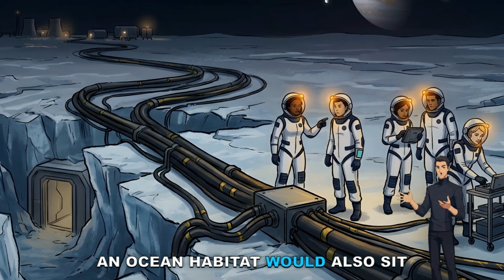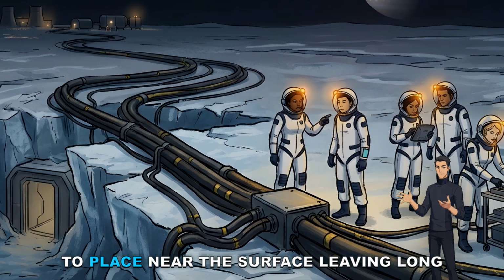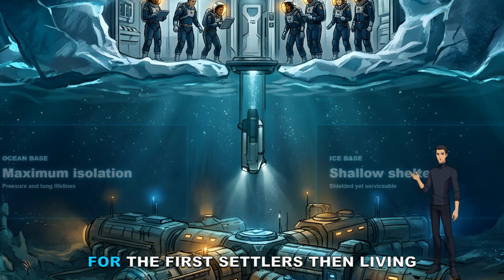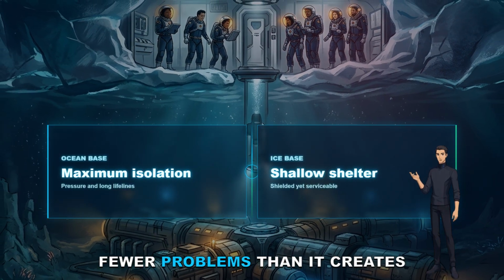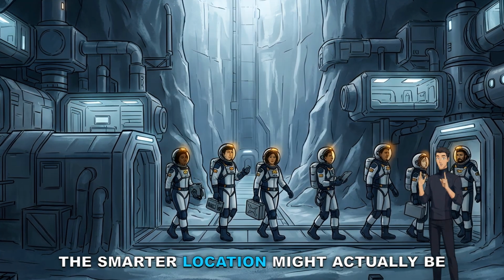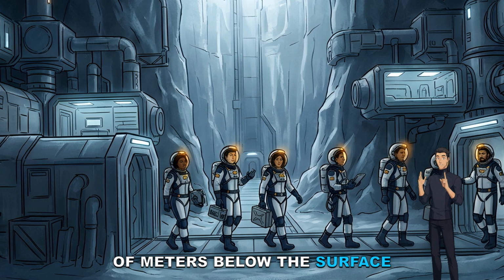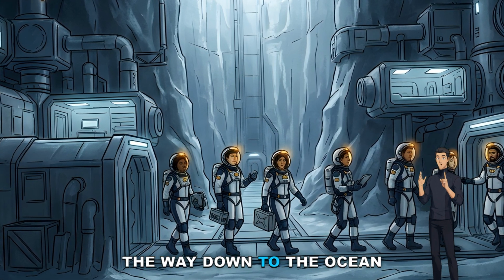An ocean habitat would also sit cut off from the nuclear reactors and antennas that are easiest to place near the surface, leaving long power cables as fragile lifelines threading through moving ice and dark water. For the first settlers, then, living directly in the ocean might solve fewer problems than it creates. The smarter location might actually be inside the ice itself. A base sitting several meters or a few tens of meters below the surface could gain strong radiation protection without ever drilling all the way down to the ocean.